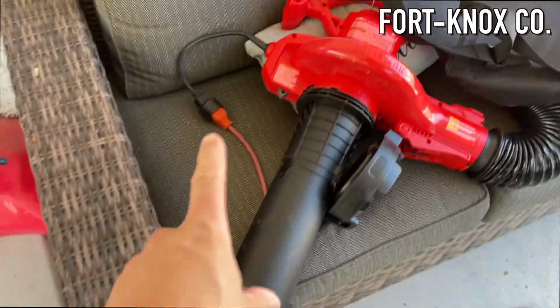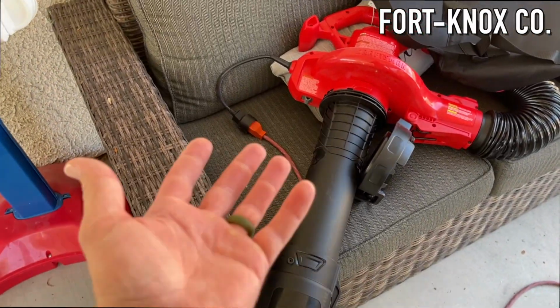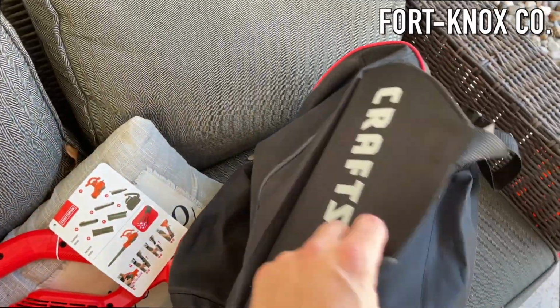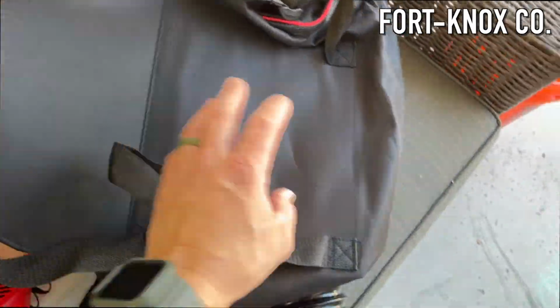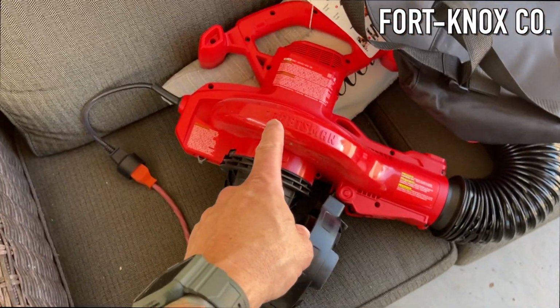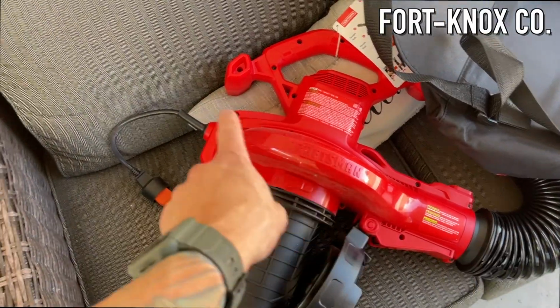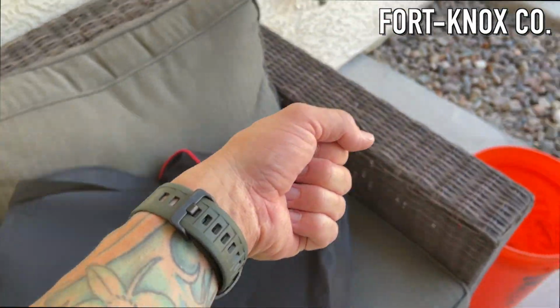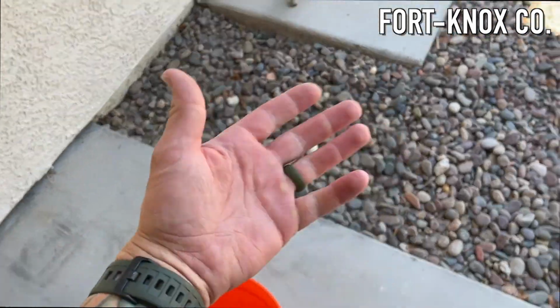So for the vacuum feature, I'd probably give it maybe a 7 out of 10. It does definitely have the ability to suck up the leaves and things. This is really light, it's not too hard. The only thing that's a little bit difficult is, depending on how this port comes out and where the cord's at, you kind of have the cord flipped over it while you're holding it. So it is a little bit awkward, but it does have that vacuum feature.